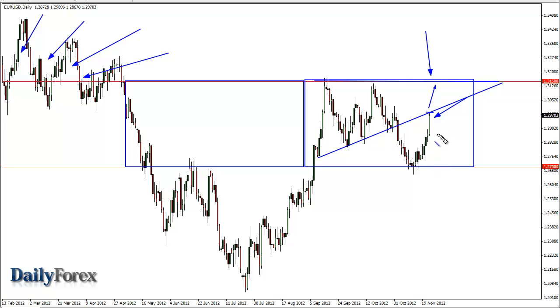All things considered, looking forward to the session, it does look like we're going to head into this area. The question is, what are we going to do with it?